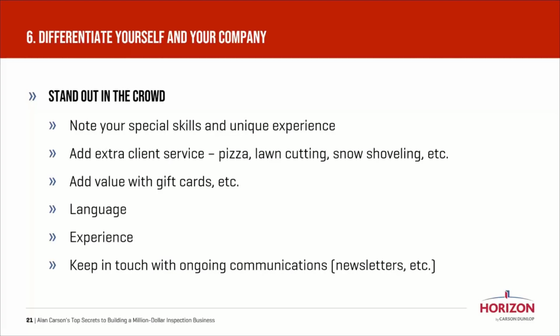If you bring a separate language to the table, that can be a huge marketing advantage. So you can reach out to people, and if you can communicate better with them, that's a huge leg up. Again, I touched on experience. Some people leverage their number of years doing home inspections.